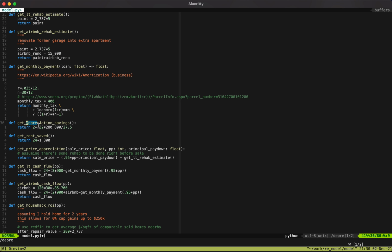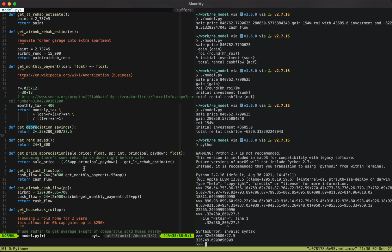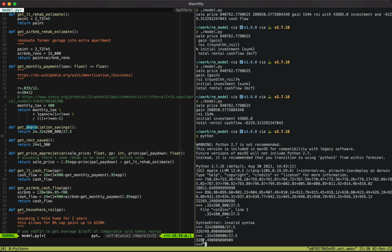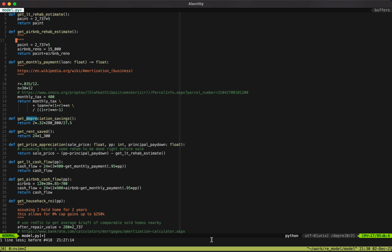So what's our depreciation per year? It's 280 grand divided by 27.5. That's our yearly depreciation times our marginal tax bracket. So I'm in the 32% tax bracket, so that's about $4,400. Wait, what is that? Let's see what that is. Oh, oops. Okay, so it's about 3 grand a year that I save in depreciation. So over 2 years, about 6 grand in depreciation savings.